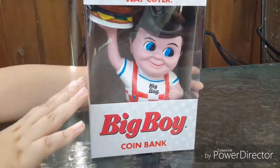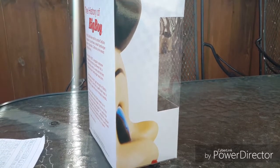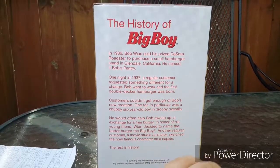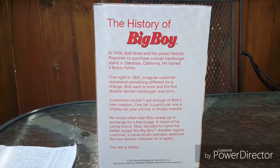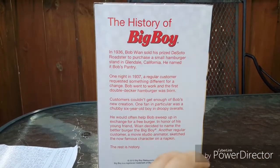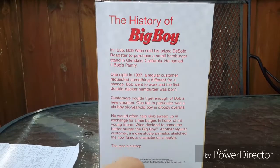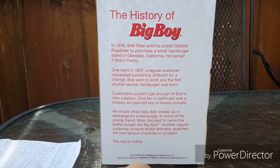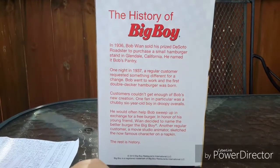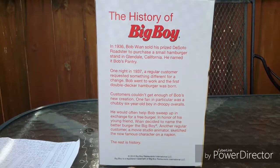Nothing to see there. Okay, let's get on the side. There's nothing to see here, really. There's just a really weird close-up of the Big Boy's face. So here's the back of the box. As you can see, there's a nice history of the Big Boy, the mascot, and the restaurant. I'm not going to read this whole thing, but you can see it for yourself and pause it. This was made in 2010, I think. This is on the Big Boy website, if you want it, by the way. And it's at some of the few restaurants. So yeah.